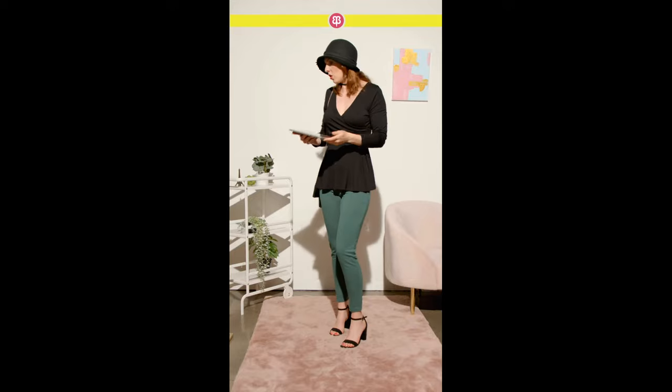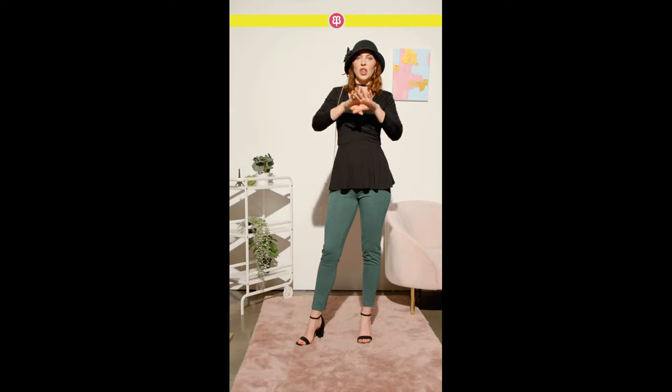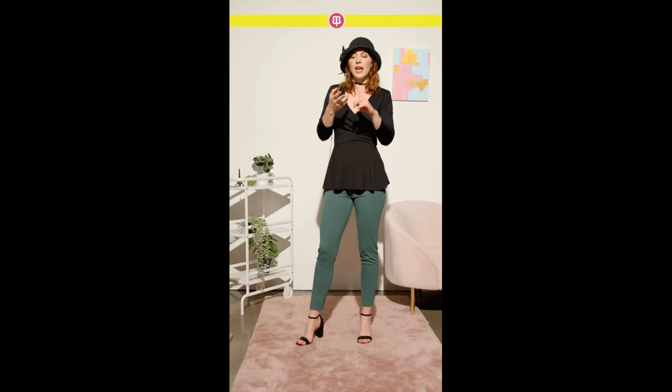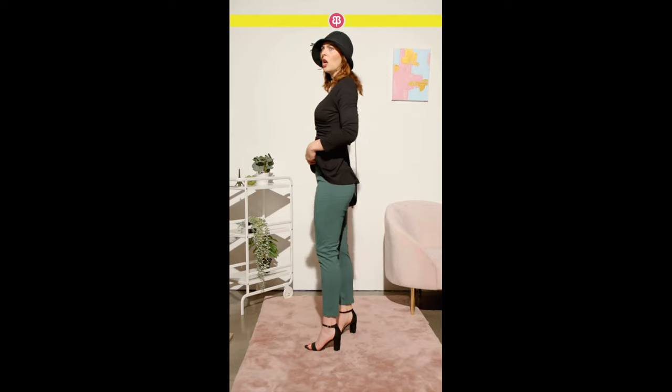Now, let's walk through the look. So I have got on the power downs. This is the third star within the three. It's a gorgeous emerald deco trio today. So we had the straight leg seven pocket. I was wearing the crop lights earlier, and now I've got on the power downs. And I love the power downs. I love the way they fit on my body.